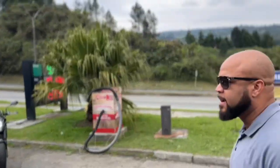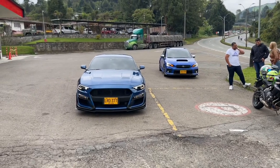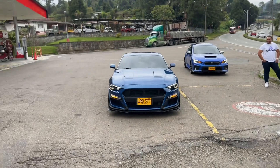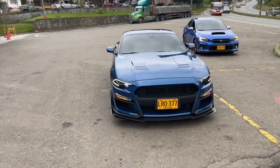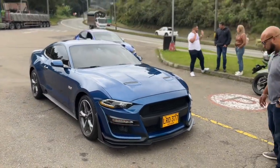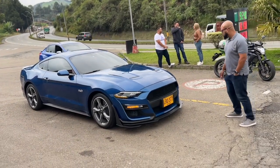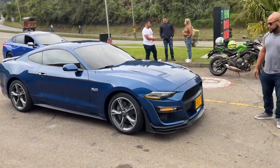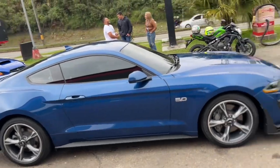What you think? You like the original bumper or you like the aftermarket? I like the aftermarket. You like this one better? Yeah. All right, so Sean likes this one better. What do y'all think, drop me a comment, man. I need to know. We're gonna wrap this car Nardo gray, so I need to figure out, and we'll throw some wheels on it, some black wheels. We're gonna paint the calipers red. So y'all let me know what you think about the bumper before we wrap it.